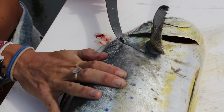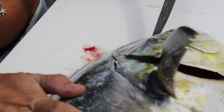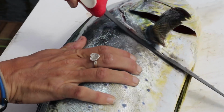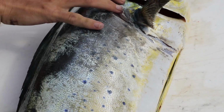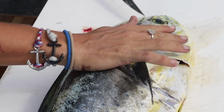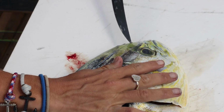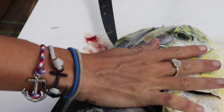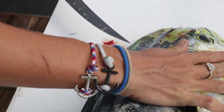But I like to save all the head meat. That's key for dolphin here. They got lots of head meat that people miss and they don't realize. Even though this particular mahi is a cow, it's not a male, so she doesn't have a big forehead, but she does have a lot of meat in her head. So that's always a plus. Make sure you try to get that meat out. I'm just gonna follow this backbone all the way down.